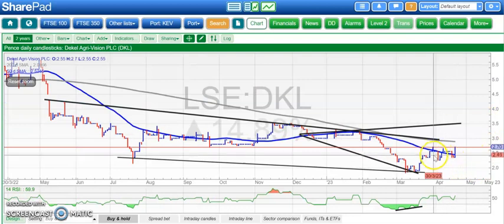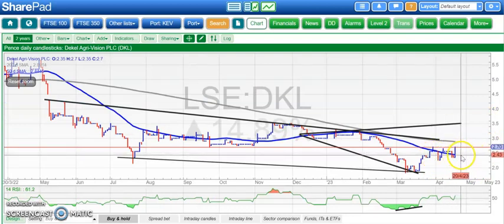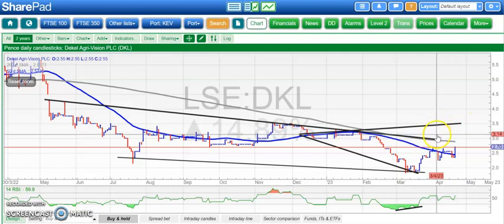Here you can see that we've had 2 or 3 attempts to get back above the 50-day moving average. That looks like that's going to be successful on this occasion, above the 2.3 pence level, looking for 3.5 as soon as the end of next month at the top of that broadening triangle from December.